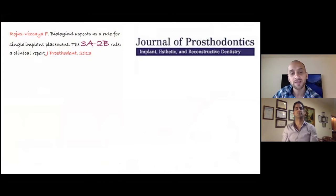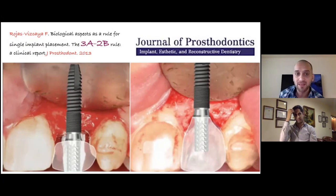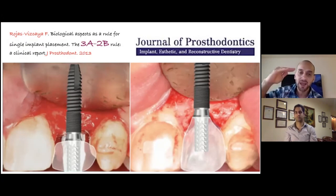Dr. Rojas showed us this paper in 2013 in the Journal of Prosthodontics. It's by a very famous prosthodontist at the University of North Carolina, where he talks about the depth of the implant placement with the 3A2B rule. The 2B applies to the amount of buccal bone, and the 3A applies to the position of the implant coronoapically. So the implant has to be 3 millimeters deeper.